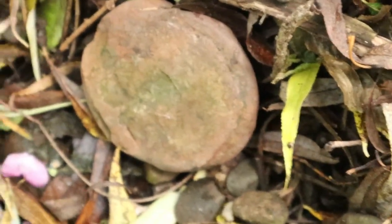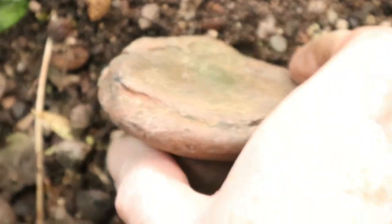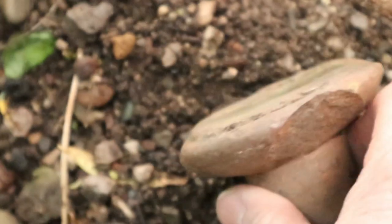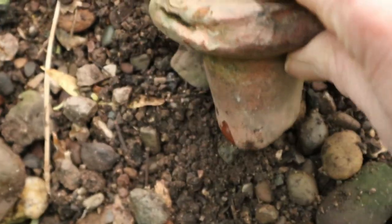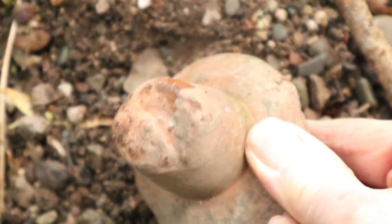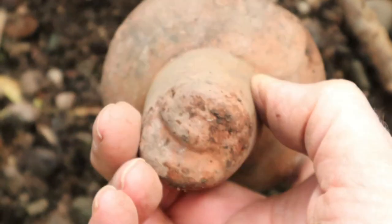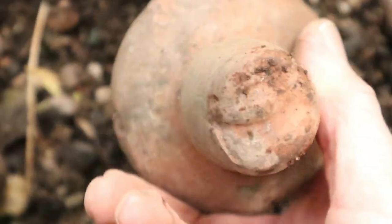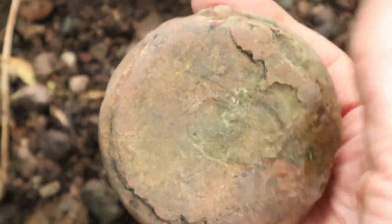Okay, I was just having a bit of a scrape round here and I spotted something down here. And it's round. Terracotta. Oh, it's one of those we found before. Now, I think Richard Hemry said to someone else who has found one of these that they are the stoppers out of big chemical jars. I think this must be about the third one of these we've found. Interesting though, I like them, I'm going to keep it.